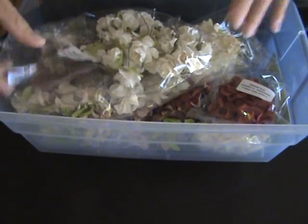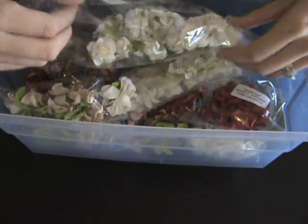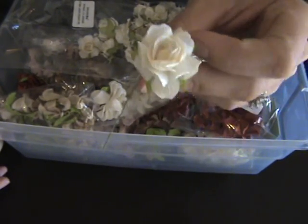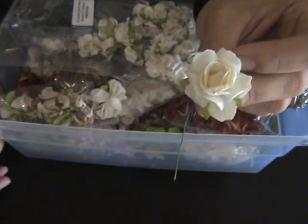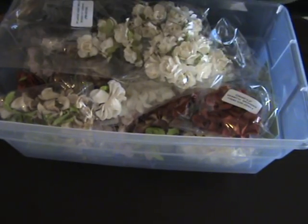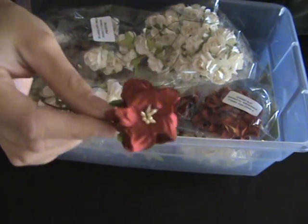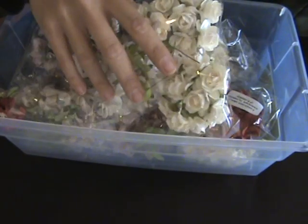Anyways, these are the 1 1/4 inch wild roses, and they look like this. These are a staple in my kits and my projects. I love to use the Tim Holtz Distress inks on these to give them a 2-tone look. And I like to spray them sometimes, but I love, love, love these flowers. And of course, the small gardenias from Wild Orchid Crafts.